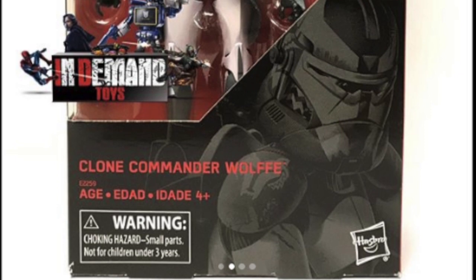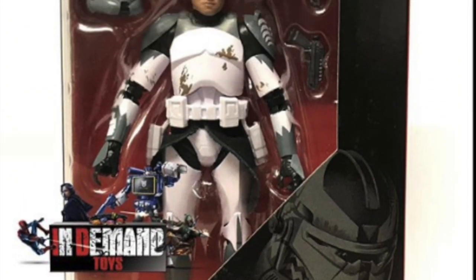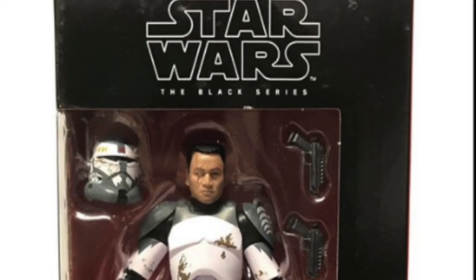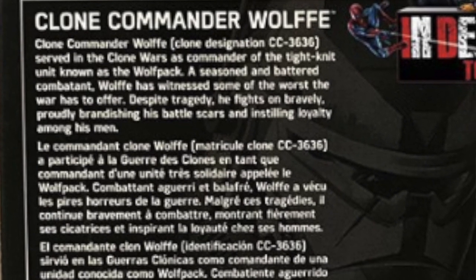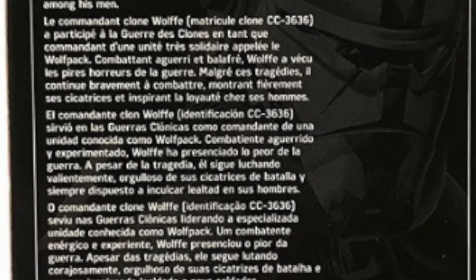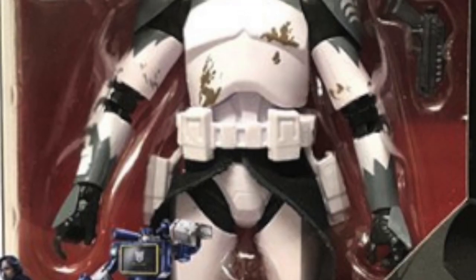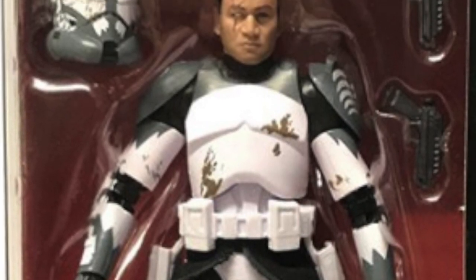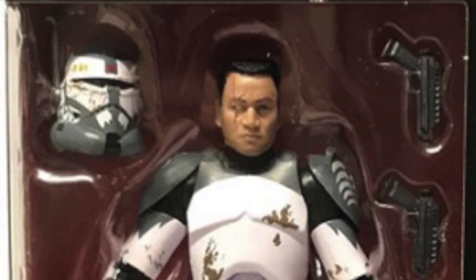In other Star Wars news, we've got an in-hand look at the packaging for the upcoming Black Series 6-inch Clone Commander Wolf figure. This figure will be offered as a GameStop exclusive here in the United States. Now, these images come via UK retailer In Demand Toys. So I'm not sure if the figure's seeing release over there early, but it is not currently available yet here in the United States. But again, when it is, it will be a GameStop exclusive. But for you guys who like all the various clones and stuff, this one is a cool one that you'll probably want to check out.